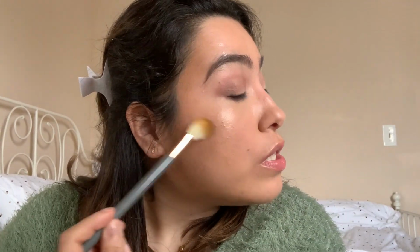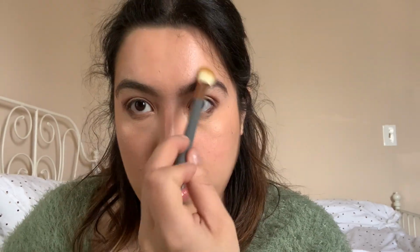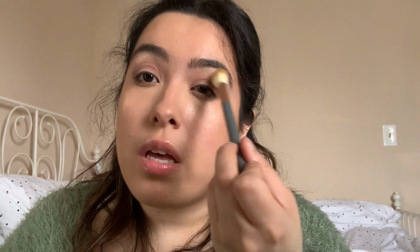Okay. So for those who don't know, with highlighter, you want to apply it at the highest points of your cheeks. And that's why I kind of suck my cheekbones in. Yeah, so. And then I put it here. I was going to do a brow color of like a matte powder, but instead I'll just put the highlight because I kind of just want to. I know I said I was going to put shimmer, but I was like, screw it. Let's put some shimmer. Let's make it look cute.